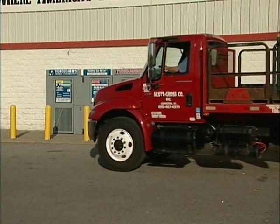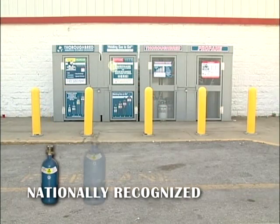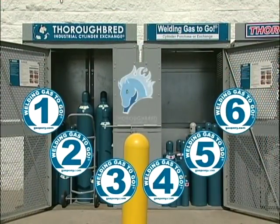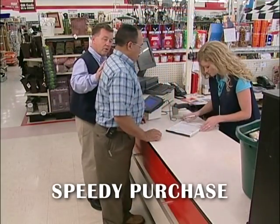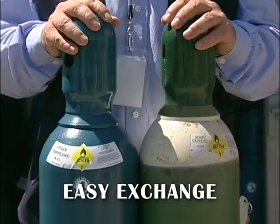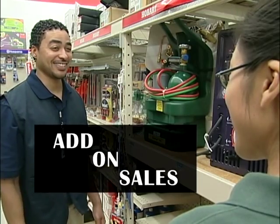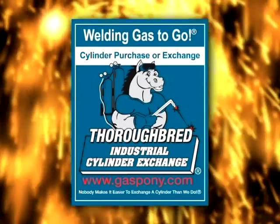Until now, welding gases have only been available through traditional welding gas distributors. The introduction of Thoroughbred Industrial Cylinder Exchange in your store as a supply channel has revolutionized the entire industry. Through the Thoroughbred program, your customers can purchase cylinders filled with a particular welding gas or other gases, or exchange an empty cylinder they already own for one that is full. And the availability of welding gases enhances sales of all welding equipment and related items. So be sure to let your customers know that you now have welding gas to go.